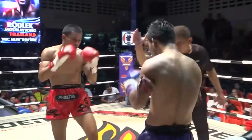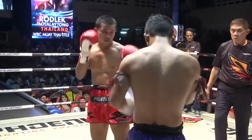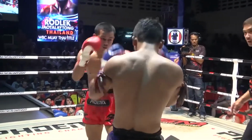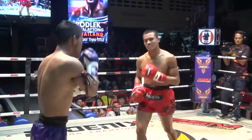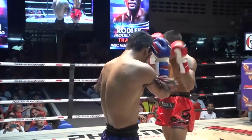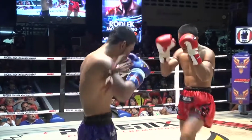Beautiful kick there. What a heavy body shot. Oh, really dug into that right. Rodlek finding some good work on that combo. 2 minutes 30 seconds left here in round number 2.